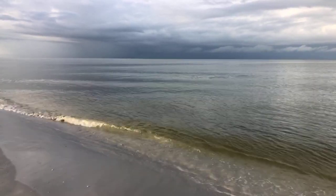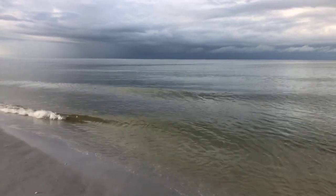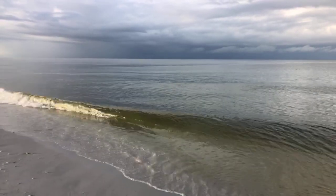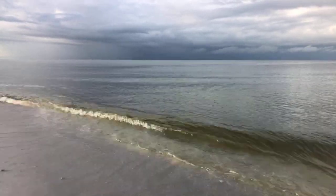Oh, here the water is definitely getting darker in color, darker brown. This is area 4. Definitely a darker brown color right here, definitely.